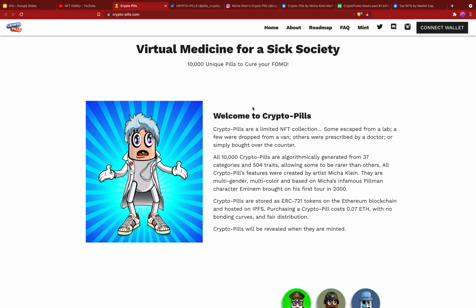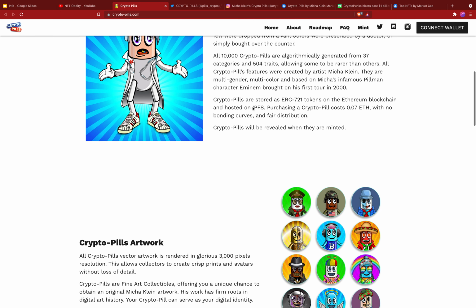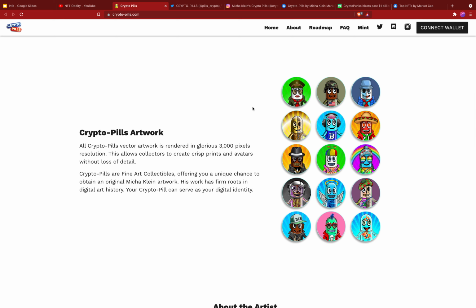They are multi-gender, multicolored, and based on Mika's famous Pillman character Eminem bought on his first tour in 2000. Crypto pills are stored as ERC-721 tokens on the Ethereum blockchain and hosted on IPFS. Purchasing a crypto pill costs 0.07 ETH with no bonding curves and fair distribution. Crypto pills will be revealed when they are minted. All crypto pills vector artwork is rendered in glorious 3000 pixels resolution. This allows collectors to create crisp prints and avatars without loss of detail.